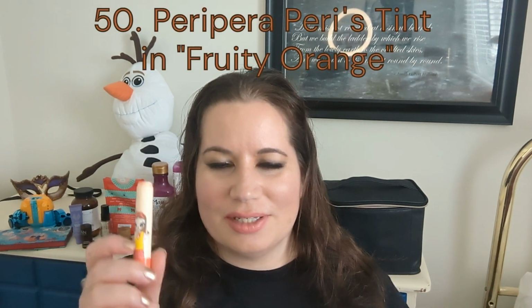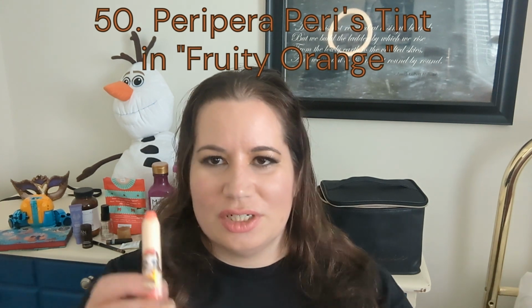And then the very last product in here, this is pretty anticlimactic. It's my Peri Pera Peri's Tint. It's an orangey type of lip color. I think you can use this as a blush too, but I usually use it on my lips mostly because of its shape. And I had a total of 30 uses at the last update, and I used it once more. I'm at 31. So just one more use. I need to pick up the pace if I want to meet my goal of 50 uses, but it is still in the project and I'll still use it periodically.